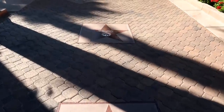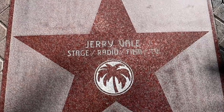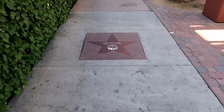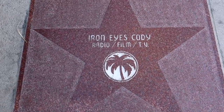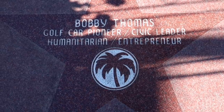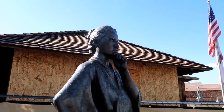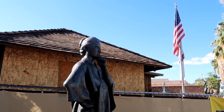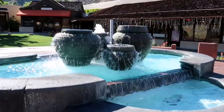Over here we have Merv Griffin. Jerry Vale, crooner. Iron Eyes Cody from, well, I know him from Ernest, of course. I always like to look at the odder ones. Golf cart pioneer, Bobby Thomas. This statue is called Standing Woman. Very cool.